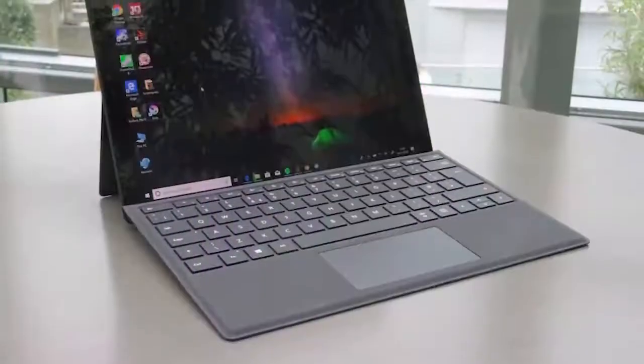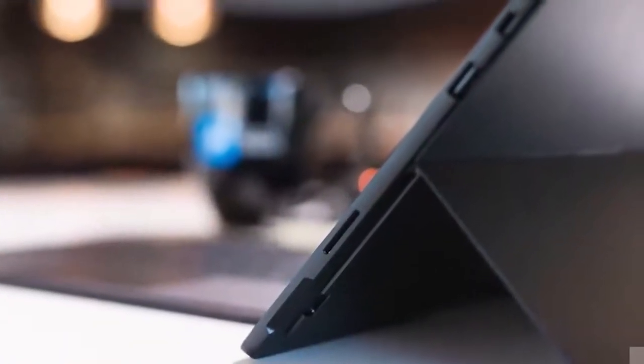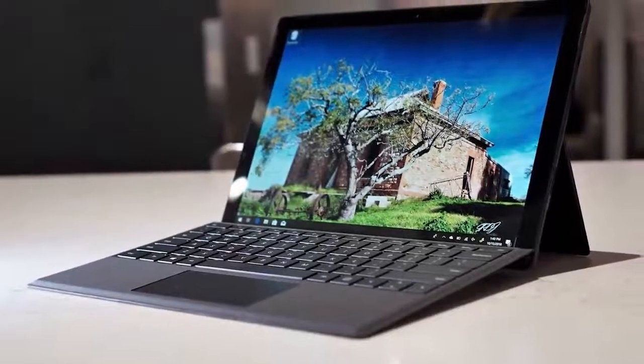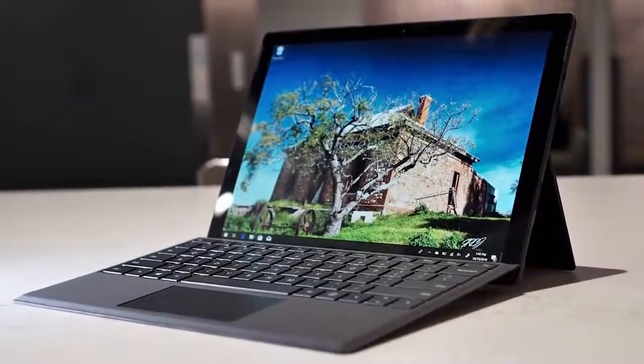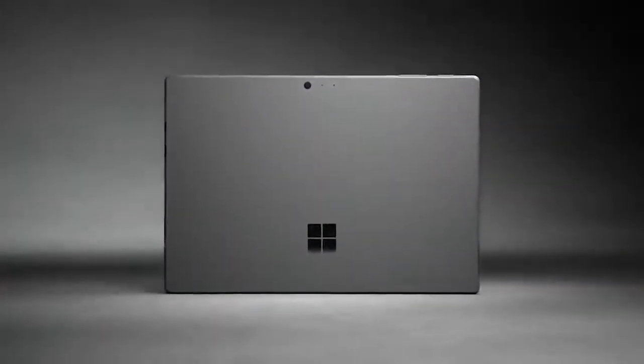The only thing that sets the Surface Pro 6 apart from a true laptop is the fact that it has a really limited port selection. You do get a micro SD card reader and a full-sized USB 3.0 port, but you're not getting any USB-C or Thunderbolt 3 connectivity, which is honestly just kinda weird given that Microsoft has already shipped these ports with the Surface Book 2 and the Surface Go.